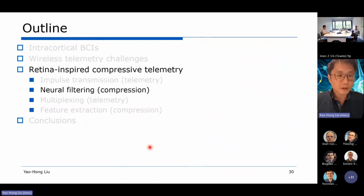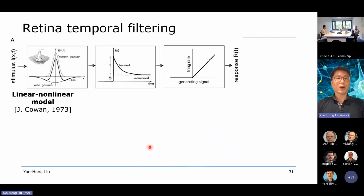Okay, that is the first component of the retina-inspired application. And for the second part, I would like to talk about neural filtering. It is also about how to reduce redundancy. I would like to start with a linear-nonlinear model that was presented already in 1973 to model the behavior of our retina.